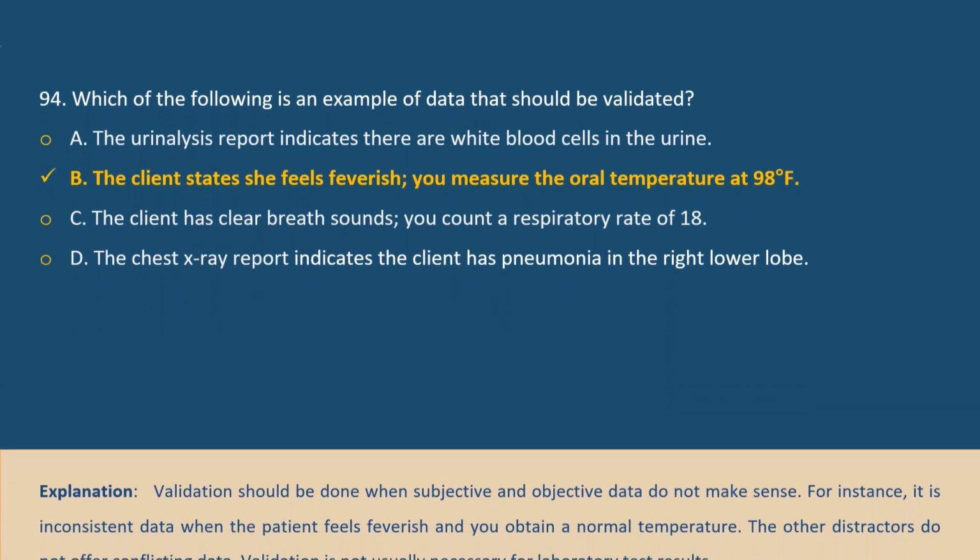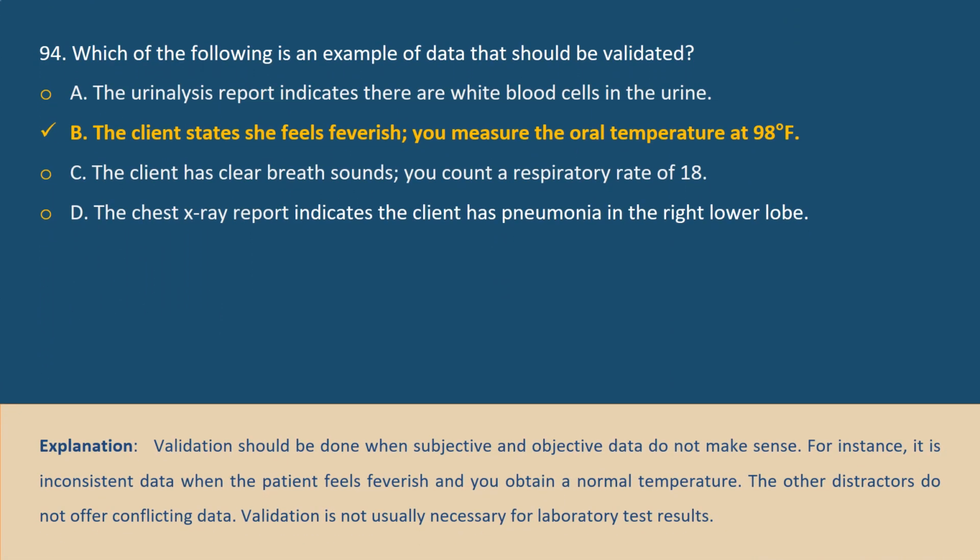Answer B. Explanation. Validation should be done when subjective and objective data do not make sense. For instance, it is inconsistent data when the patient feels feverish and you obtain a normal temperature. The other distractors do not offer conflicting data. Validation is not usually necessary for laboratory test results.